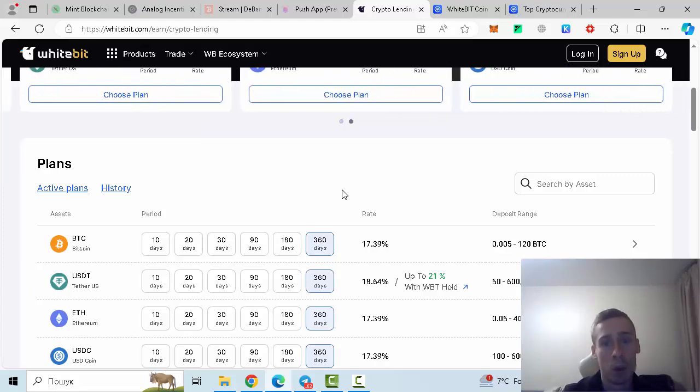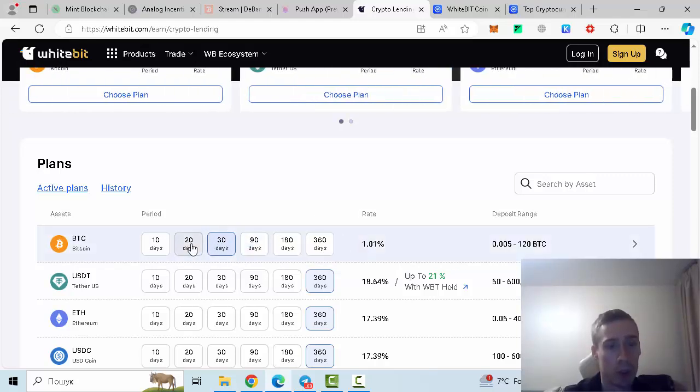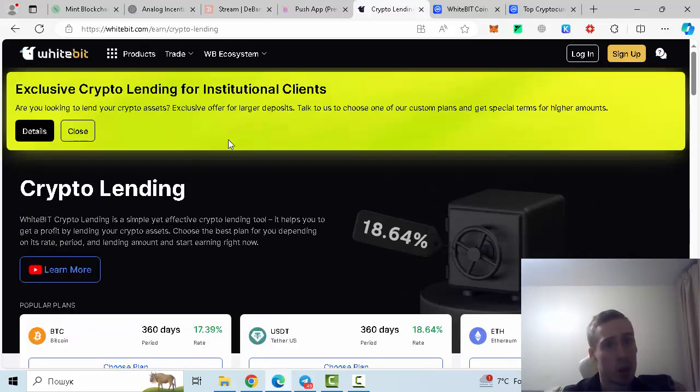And some of the earnings are like 17%, for example, in BTC, 7.5%, 3.5%, also 1% in 30 days, 0.5%, and also 0.23% in a day if you lock for a 10-day period. So if you are a crypto holder, for example if you hold Bitcoin, Ethereum, and other cryptos, you can use this program and also earn some extra tokens.